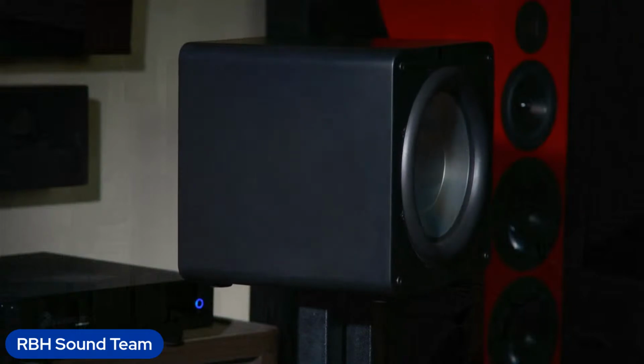And honestly, that is one of the tricks of the trade, is the way that we tune our subwoofers is somewhat different than most manufacturers out on the market, quite frankly. And so we have more of a shelved design, which gives a little bit of natural roll off.